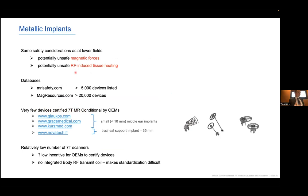we have the same safety considerations as lower fields, of course, so potentially unsafe magnetic forces and potentially unsafe RF-induced tissue heating due to the implants. And you're probably aware of these databases that exist, where many thousands of devices have been tested by manufacturers and certified as MR conditional, and the conditionality is very much dependent on certain limits on magnetic forces or RF-induced tissue heating that they can be applied to. But these all are for lower fields, so 3 Tesla and lower.